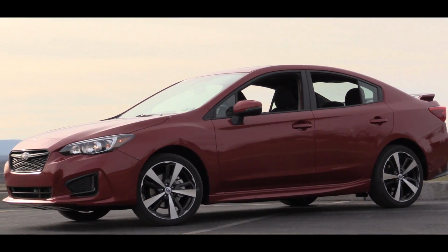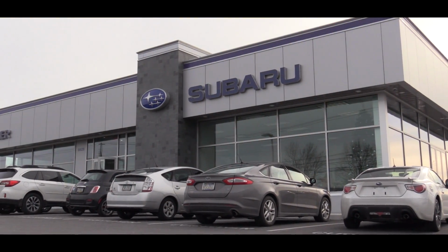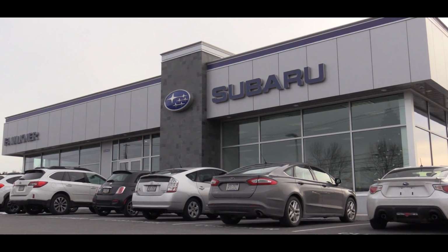Gold Pony here today in the 2017 Subaru Impreza. Super excited to try this one out today, courtesy of Faulkner Subaru in Mechanicsburg, PA. And so let me just cut right to it, starting with pricing.